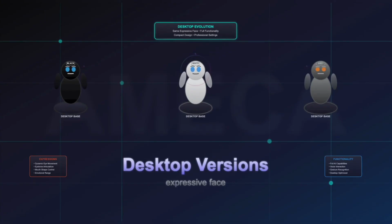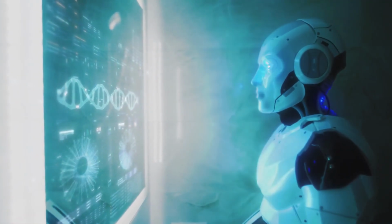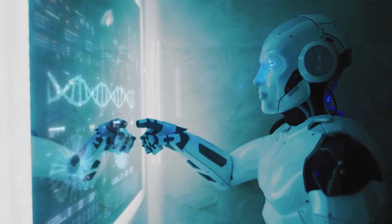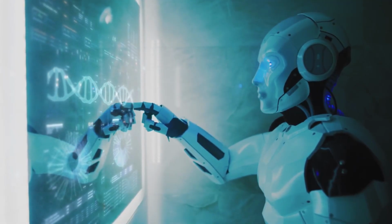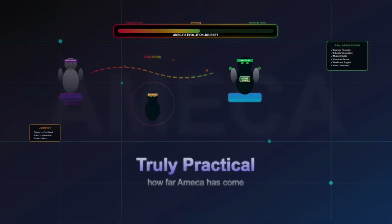And the design is evolving too. Engineered Arts now offers desktop versions of Ameca in black, white, or gray, all with that same incredibly expressive face and full functionality. This makes Ameca accessible to businesses, museums, even schools, and that, my friends, is a monumental shift. For the first time, humanoids are inching closer to being truly practical, not just impressive display pieces. It's honestly wild how far Ameca has come.